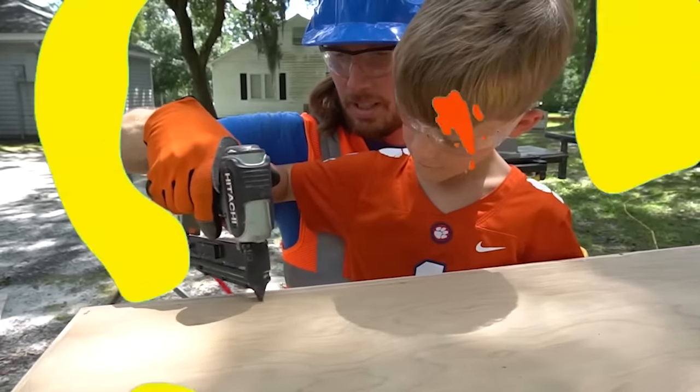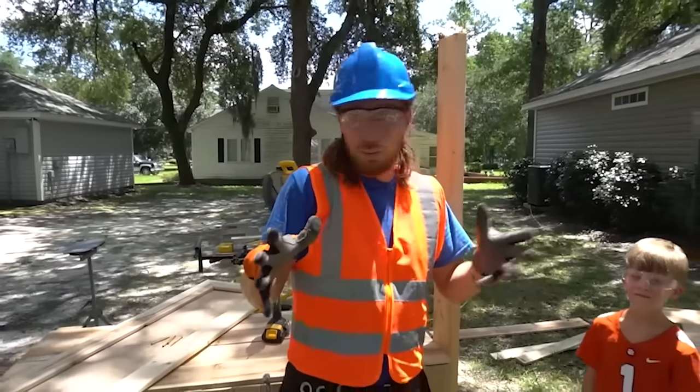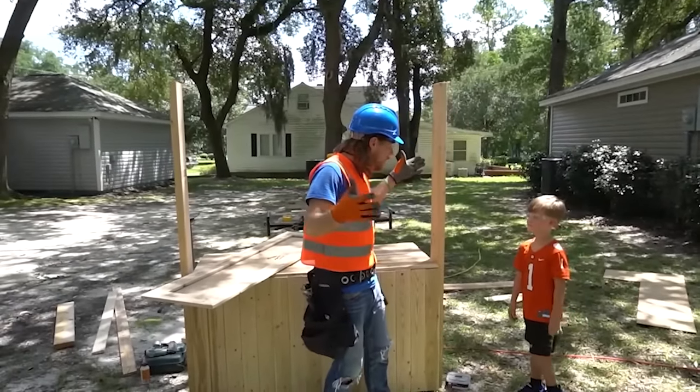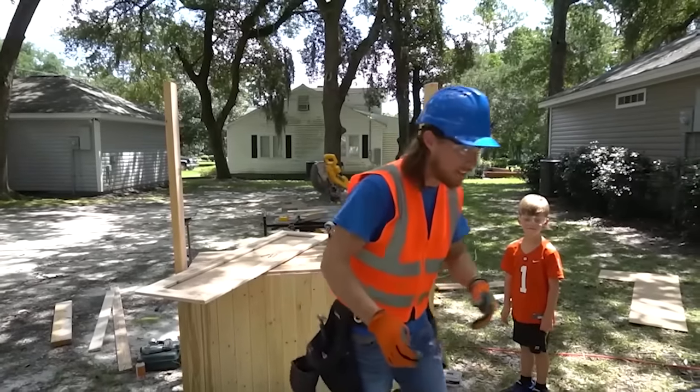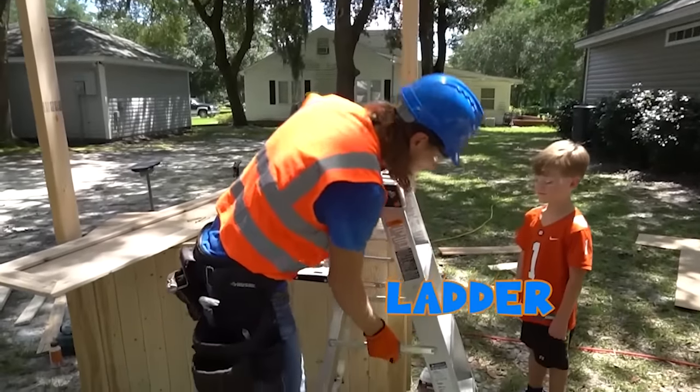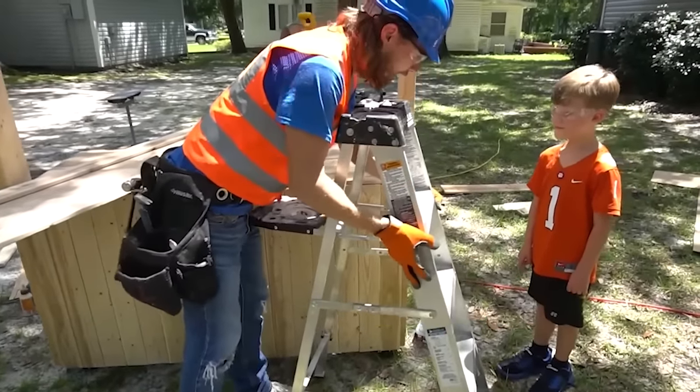Alrighty, guys. Well, we got the sign all made. We just gotta get it hung up. BJ, you ready to do this? All right, so let's get you a ladder here. Gotta have a trusty ladder. Gotta make sure it's set up and in there snug so we don't fall off, right?